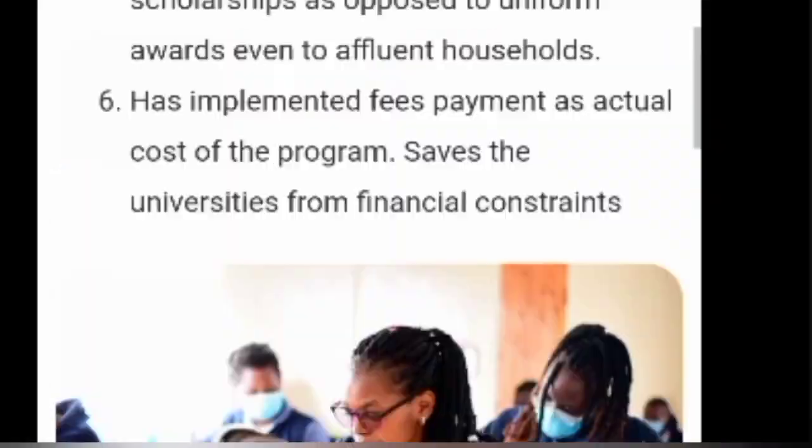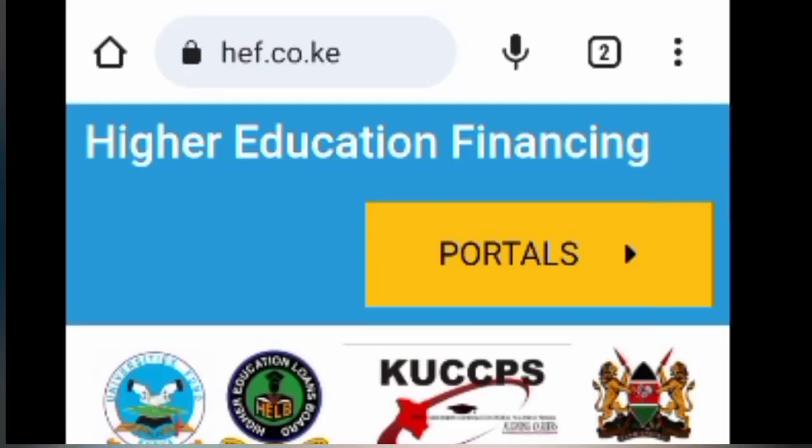So to apply, go to the portal and create a portal account.